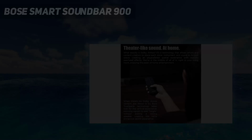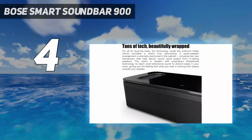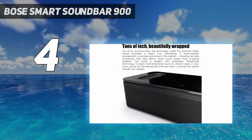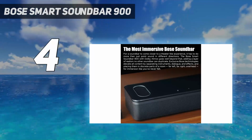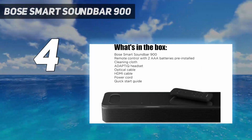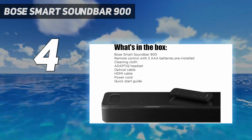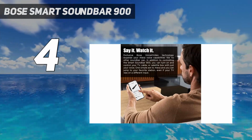Coming at number 4. Bose Smart Soundbar 900. Starting with the negatives again, Bose's flagship soundbar is topped with a dust-gathering glass bar containing touch-sensitive controls, while a front-facing LED light bar theoretically conveys status info by changing color and flashing in multiple different sequences. After a long time struggling to understand them, I simply gave up.